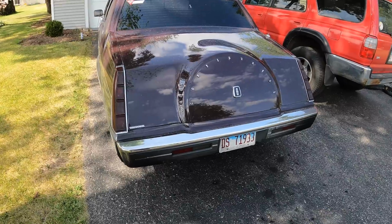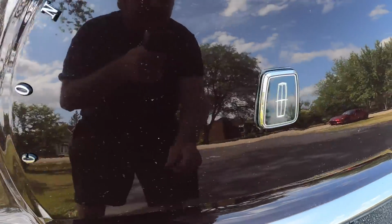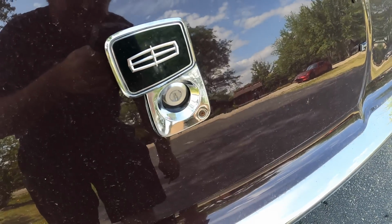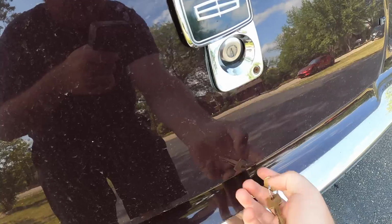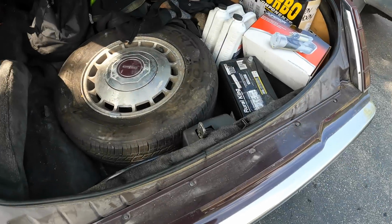All right, so we're on the back of the diesel Continental. It's really cool. You get a little diesel badge right there, but a lot of cars in the era hide the keyhole behind one of these badges, and the Lincoln is no different. Round key for the trunk. Oh. You can see it doing like a little soft opening thing.